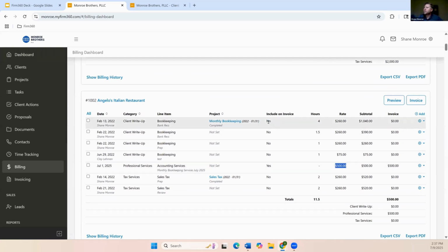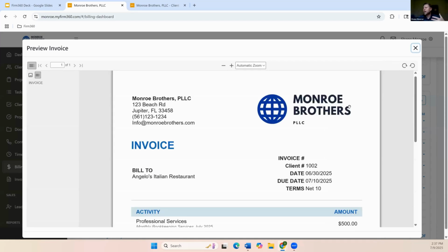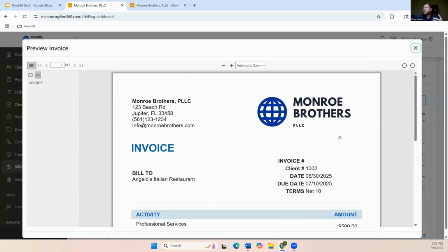Because they're set up as a monthly fixed fee client, every time entry is automatically marked as no, so that when we do generate the invoice for this client, it's going to be wrapped up into that $500 monthly fixed fee invoice. And we customize invoices with your firm's logo, your firm's information. If you have multiple office locations and you want those office locations separated out on the invoices, we can support that.